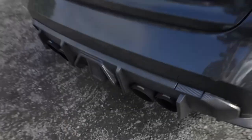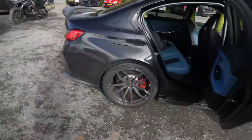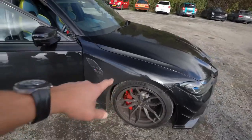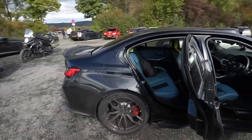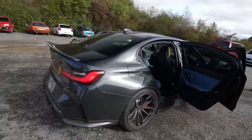So for the rest, Scorpion exhaust, pretty much straight pipe as far as I remember. Pilot Sport 4S, great tire for yesterday for the wet, but for the dry would have been better if we had Cup 2s. But it's still okay, obviously a good performance tire.